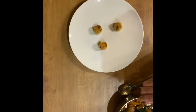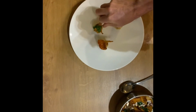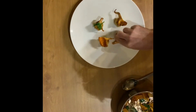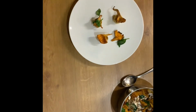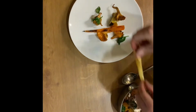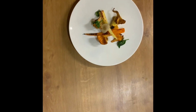However, if you want to plate one in more of a restaurant style, of course that's no problem, and here we're showing you an example of how that could be done. Few rounds of our gratin, some of our par roasted root vegetables, sauteed mushrooms with garden greens.